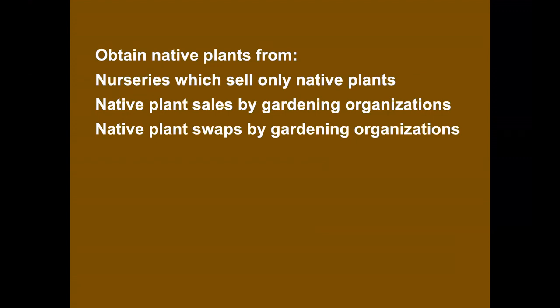Look for the nurseries that sell native plants. Look for the gardening organizations that have native plant sales, and look for groups that have plant swaps. And that handout shows you some of each.